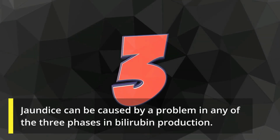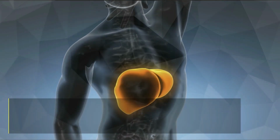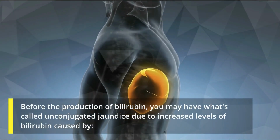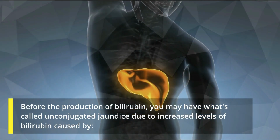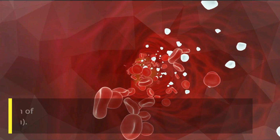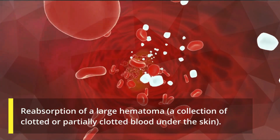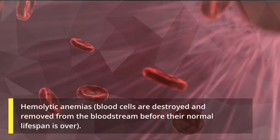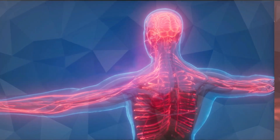Three phases of bilirubin. Jaundice can be caused by a problem in any of the three phases in bilirubin production. Before the production of bilirubin, you may have what's called unconjugated jaundice due to increased levels of bilirubin caused by reabsorption of a large hematoma, a collection of clotted or partially clotted blood under the skin, or hemolytic anemias, where blood cells are destroyed and removed from the bloodstream before their normal lifespan is over.